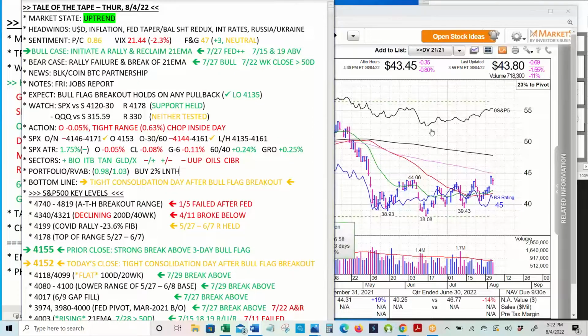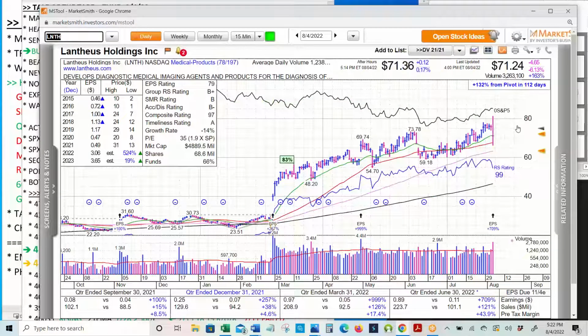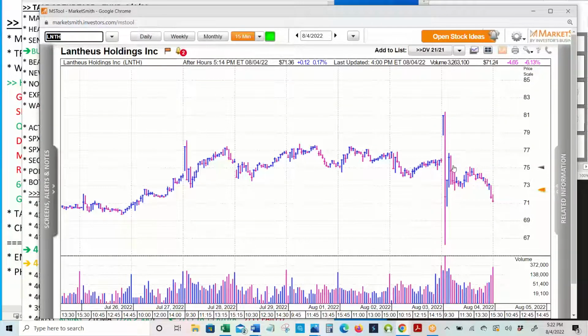So what do we do in-house today? LNTH reported earnings and had a gap up pre-market, but not a lot of volume. When you see a gap up with not a lot of volume, you got to be on guard, and it had a really brutal shakeout early in the day. Let's take a look at this 15-minute chart. There's your gap up. Immediately, a massive seller hit here in this 15-minute candle. It dropped 11%.